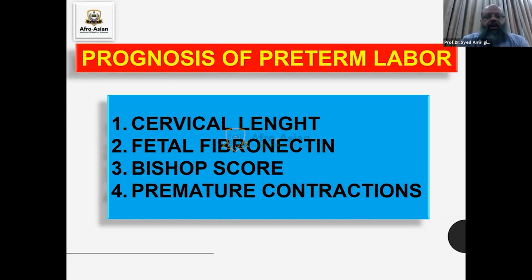For the prognosis of preterm labor, there are 4 things which we have to keep in mind. The first is cervical length; then fetal fibronectin, which we just discussed, looked for in the cervicovaginal secretions; then the Bishop score, which is a scoring for cervical incompetence; and premature contractions. If we find any premature contractions, that can also indicate that the lady can have preterm labor. How are these preterm contractions diagnosed? The patient will come to you with lower abdominal pain and on-and-off pains, so we can diagnose it clinically.